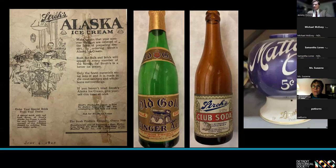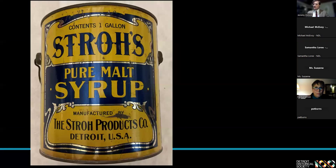In addition to the near beer and the ice cream, they started making soft drinks. They made a drink called Caledonia Dry Ginger Ale. They made a drink called Old Gold Ginger Ale. They made this Mate Cola, orange soda. They made club soda. But my favorite Prohibition era product by far has to be this, Stroh's malt syrup.